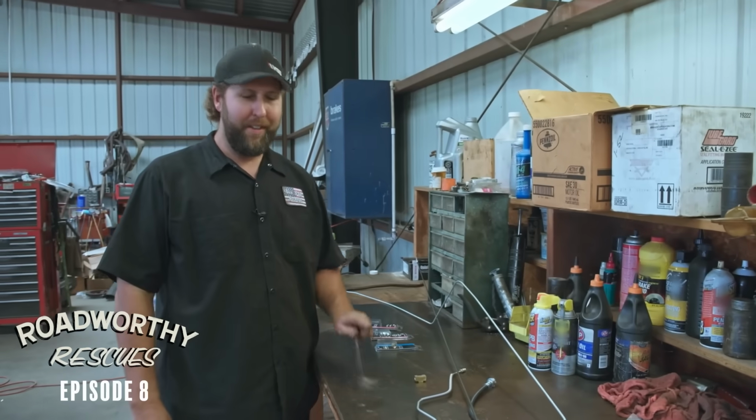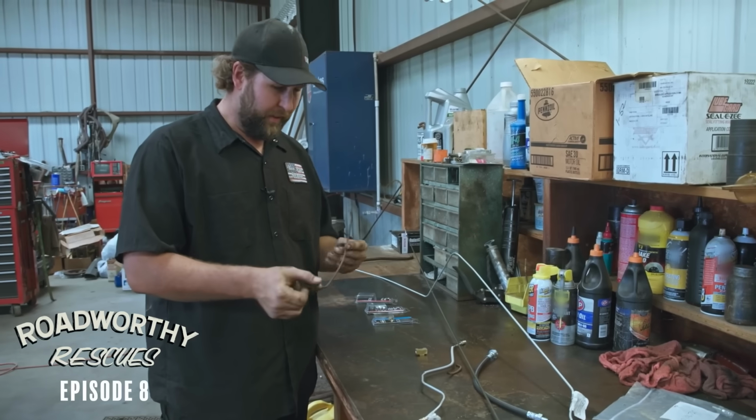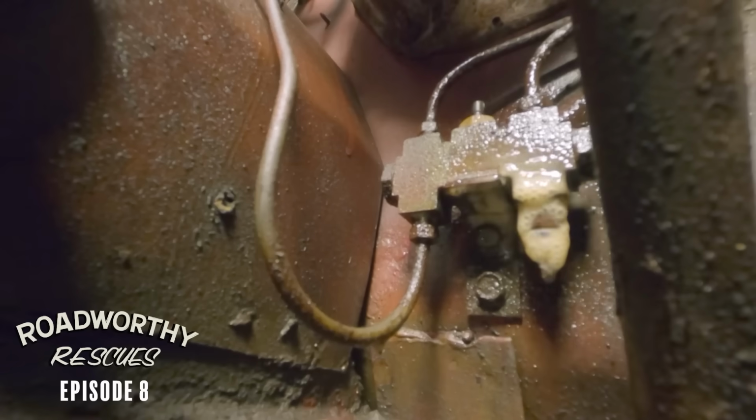Well, the rear brakes, they are a mess, as you can see. All the lines were swollen, rusted, leaky. So I'm trying to rebuild it here with a couple new pieces and some stuff that I gotta make. It's really fun.